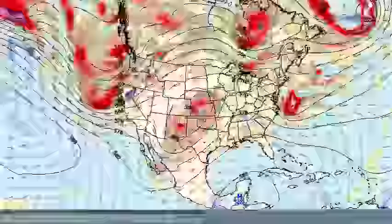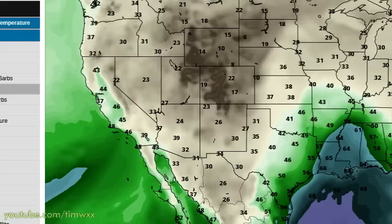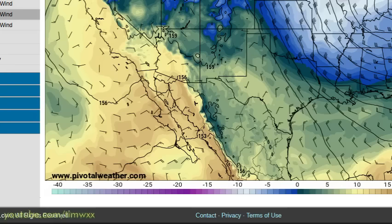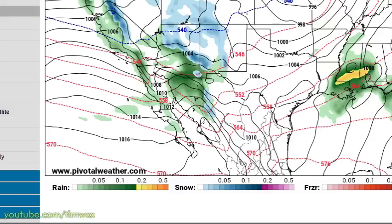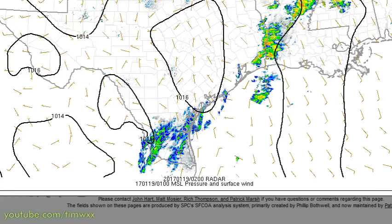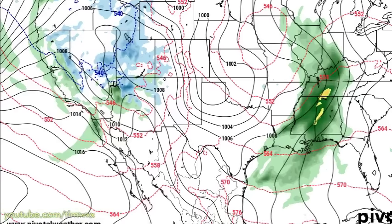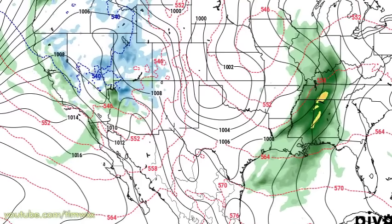Okay, so I think I've lost one of my maps here. I'm trying to find my GFS chart. I had it in the sequence, and it appears to have vanished. Yeah, I think I dragged it off of that set of bookmarks. Okay, here we go.